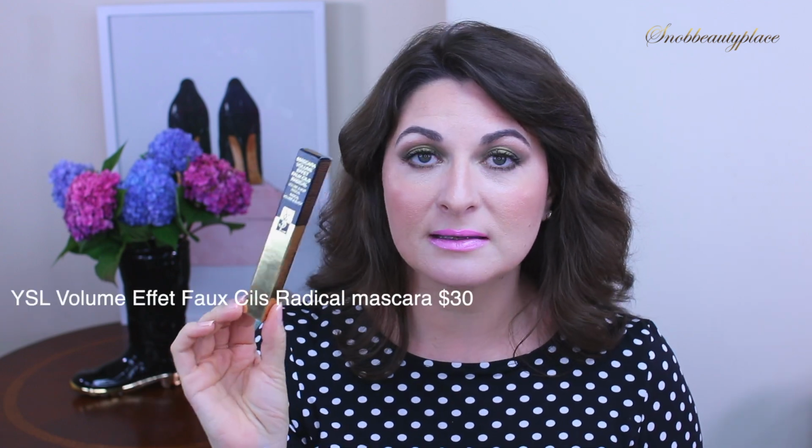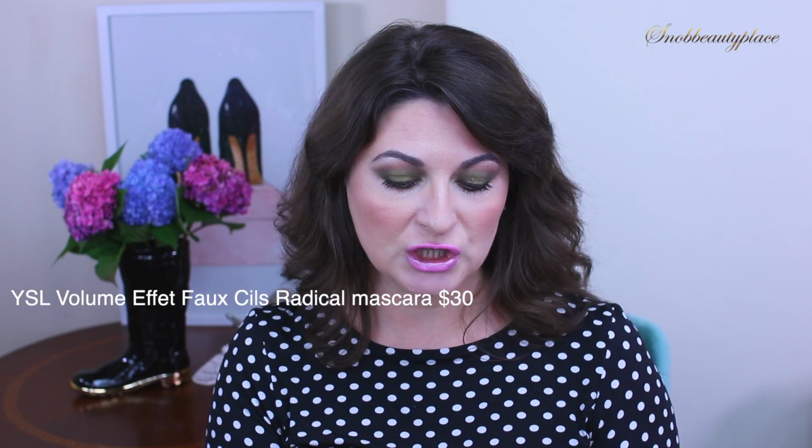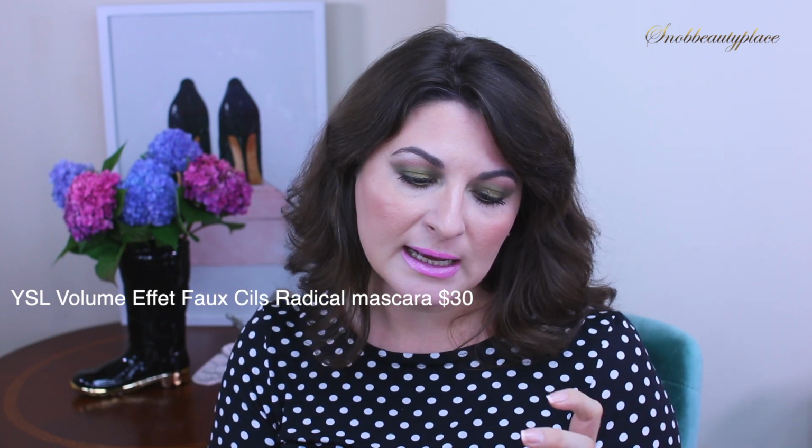Next thing we're going to be talking about, this brand new release. This is new. It is their brand new mascara. I have it in the shade black. One of the promises is that it will give you the extreme volume. The new brush delivers immediate volume combined with a saturated carbon black formula for an ultra black false lash effect.